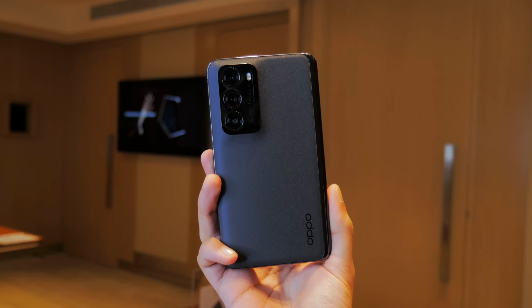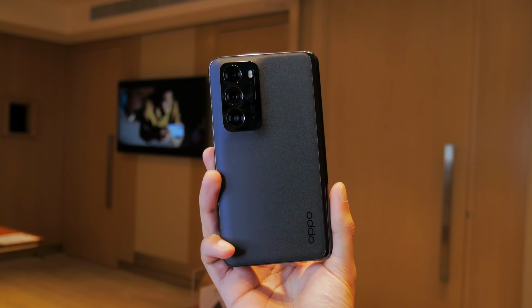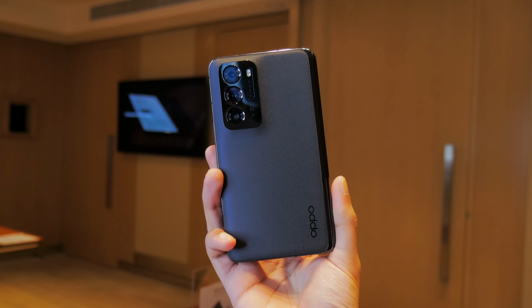Hey, so just a few hours ago, I had the chance to check out the Oppo Find N, which is its latest foldable smartphone and its first foldable smartphone. This has been 4 years in the making, and it sort of borrowed everything that was good about all the foldable smartphones we've seen in the past and then brought this to the market.